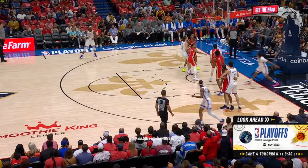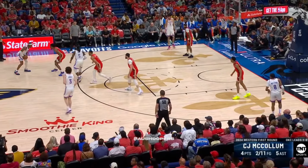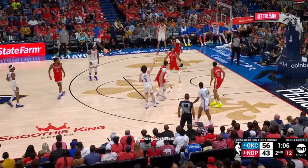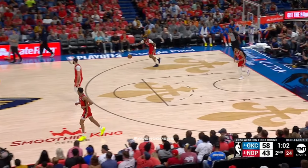Jalen Williams crashing into Nance, bashing his way for two. Gilgeous-Alexander, it's Giddey. He'll put this over Nance. Oh, is he on the target? He's got 9, and he's 4-6.